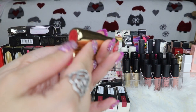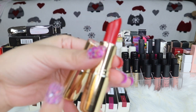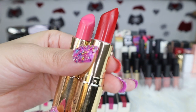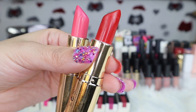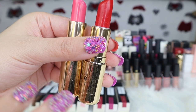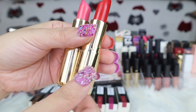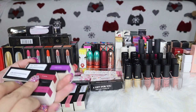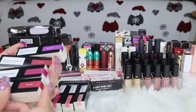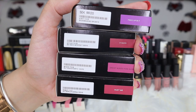We have here Rosehip Jam, a very pretty red. And oh, this one, Tea Rose. I love it. On the lips it's a little bit cooler, almost neon-ish pink, but still wearable, so I love them. I have 8 H&M lipsticks that I haven't opened yet, and I prefer to swatch them in a specific video especially for them.